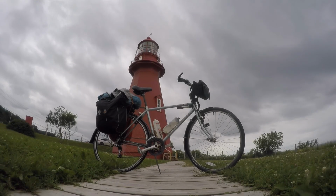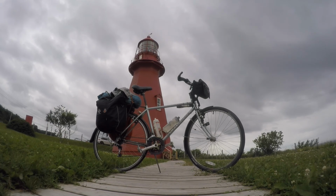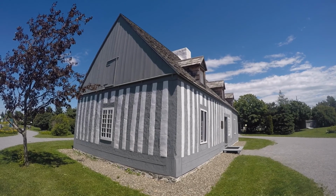This week I leave Quebec as I travel northeast up along the Gaspesie Peninsula, over the mountain and into New Brunswick. In Rimouski, Quebec, and I just visited this house.